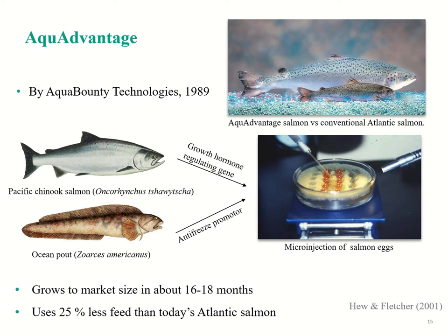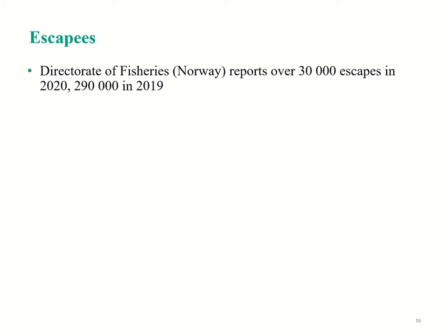So now I will go more into depth about some of the challenges in the aquaculture industry. First, I'd like to talk about the escapees. These are the fish that escaped from the sea pens, and this is a major concern for the aquaculture industry because these fish end up in open waters or in rivers. The Directorate of Fisheries here in Norway reported that there were over 30,000 escapees in 2020 and 290,000 in 2019.